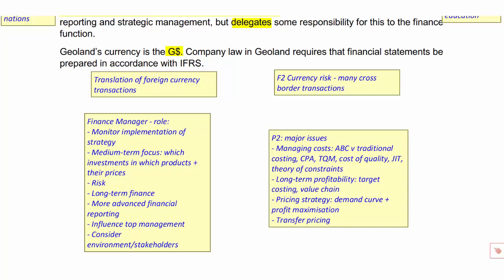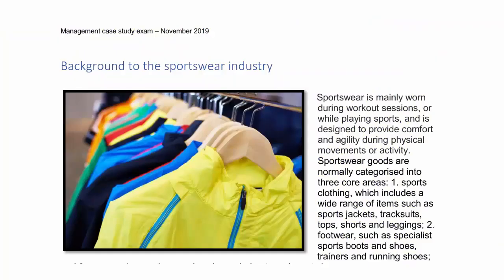Pricing strategy is going to be important over the medium term as you think about the demand curve and maximizing profits. And if you've got a global enterprise such as GSC, it might well be that transfer pricing is going to play an important role. So make sure to revise all of those key theories as they relate to P2, and they're commonly tested at the management case study. Let's take a look at the background to the sportswear industry.